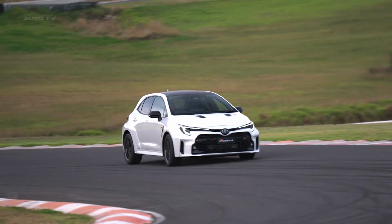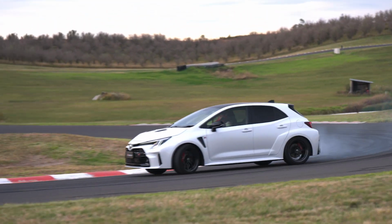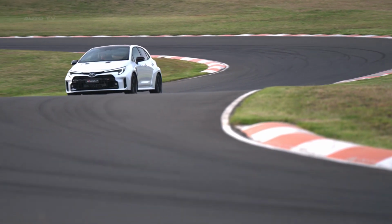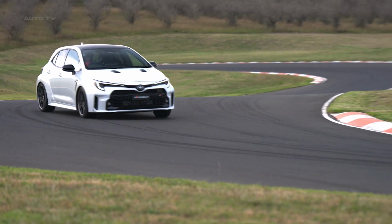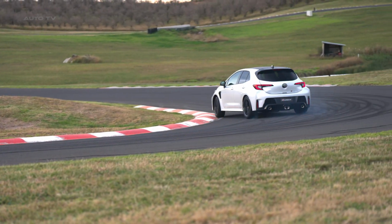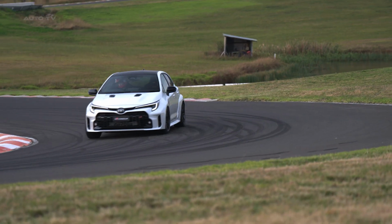The Toyota GR Corolla Morizo Edition is a performance variant of the regular GR Corolla hatch, taking it a notch higher in both performance and exclusivity. Limited to just 25 units in Australia, the Morizo Edition carries a range of focused enhancements that hone its precision handling and track day performance.